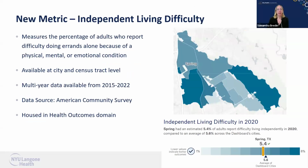The next metric we added is independent living difficulty. So since we launched the site in 2018, one of the most common measures that we get asked about is some metric of disability, and why don't we have a measure of disability? And for a variety of reasons, it's been hard to add that to the site.